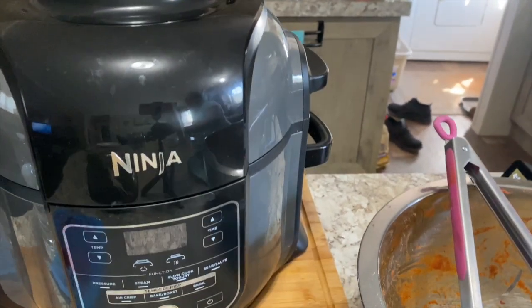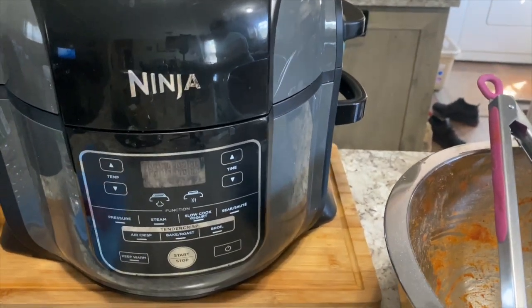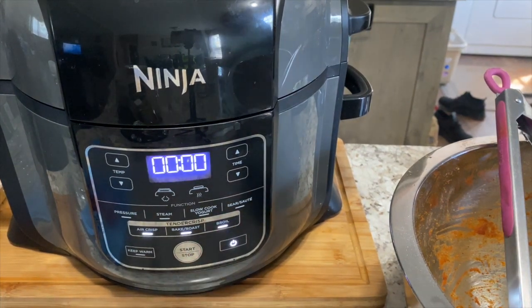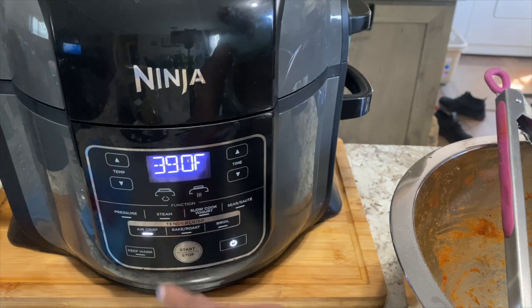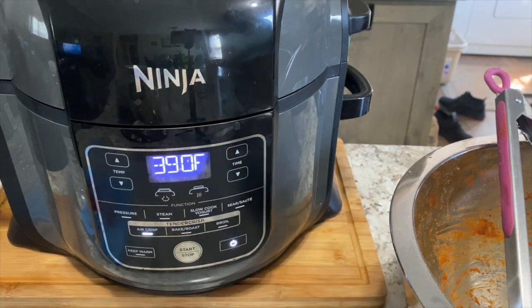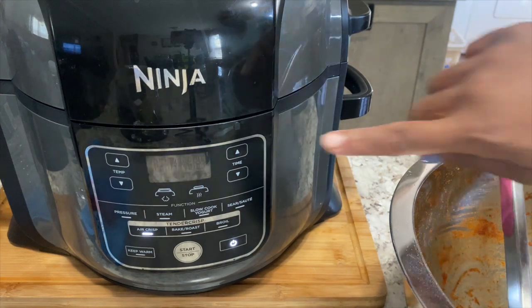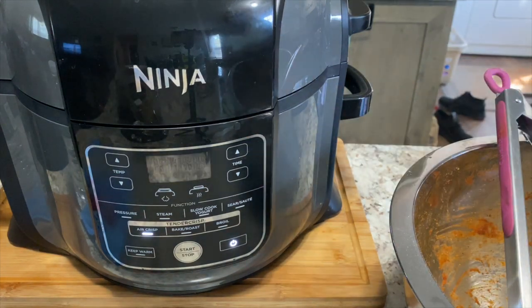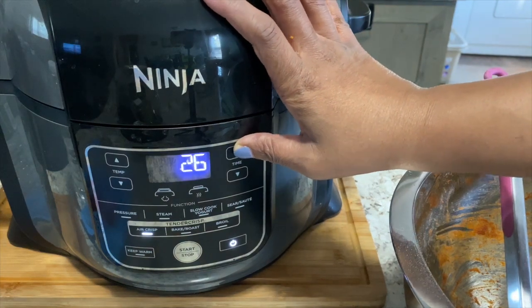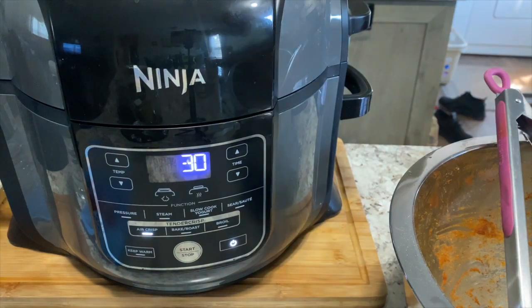So let me show you what that looks like. All right. So we hit the start button to power it on. Now we're going to hit air crisp. We want it on the 390. It's already there. That's what I used the last time. And now we hit time and it automatically goes to 20. But I'm going to take it up to 30 minutes. And then all we have to do is hit start and it starts counting down.